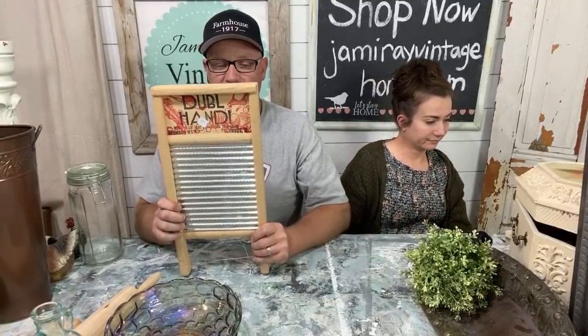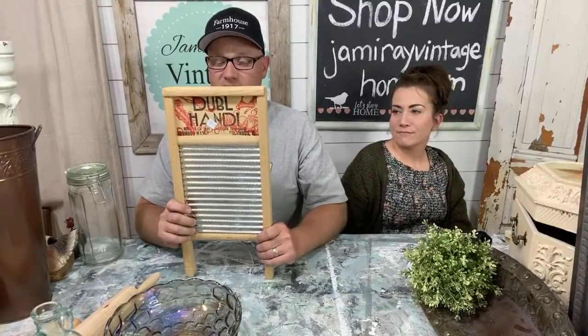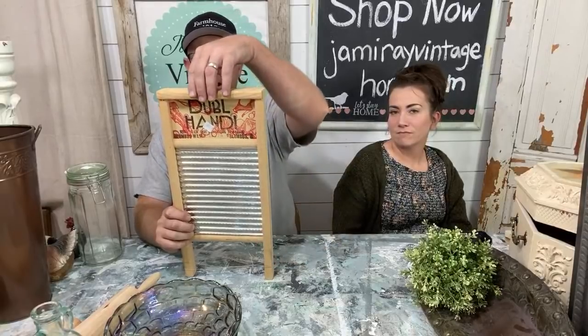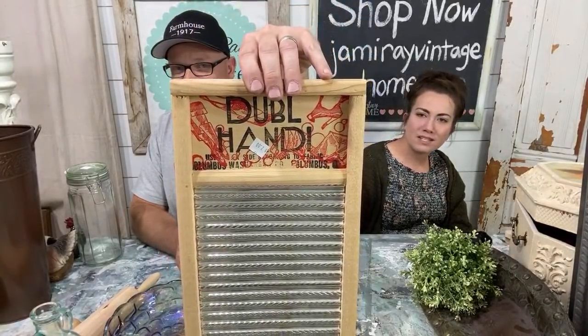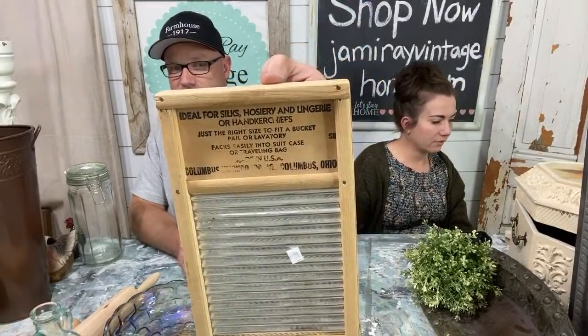So this was $2. I think this is a repop one. Ideal for silks, hosiery, and lingerie, or handkerchiefs. Just the right size to fit a bucket, pail, or lavatory, in case you gotta wipe out them cloth diapers. We don't have none of those. But super cute for home decor. Now, what's stamped on it where it says double? Oh, it's like laundry stuff.